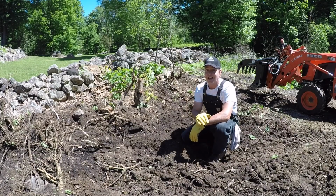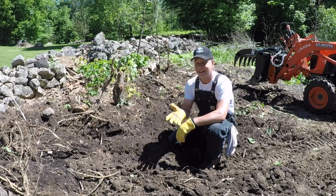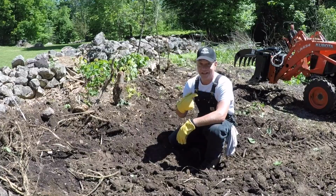Guy does not like rocks below his lawnmower. He wants them all out. But then again, that's Guy. He doesn't go halfway on anything. If he's doing a job, he does the whole job, whether I like it or not.